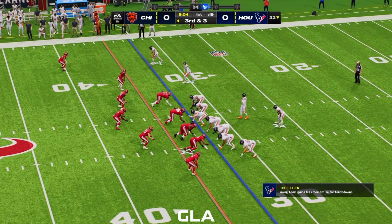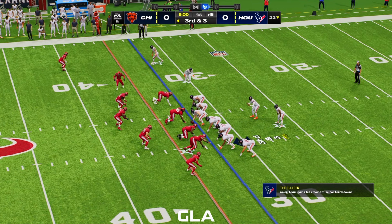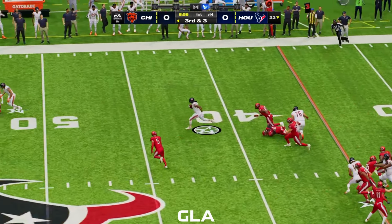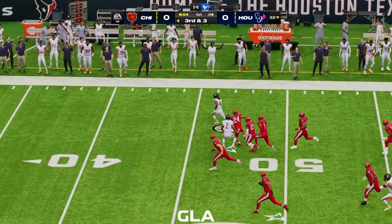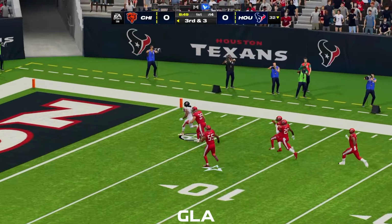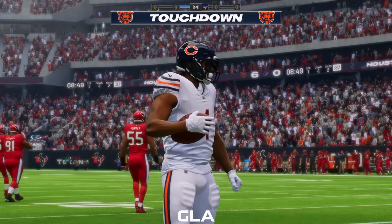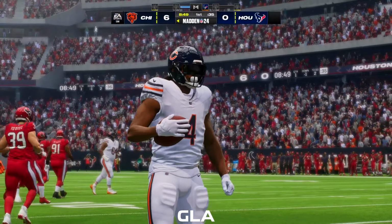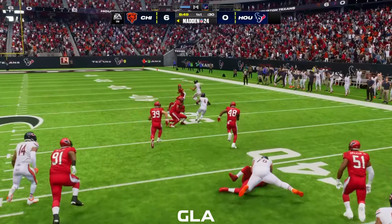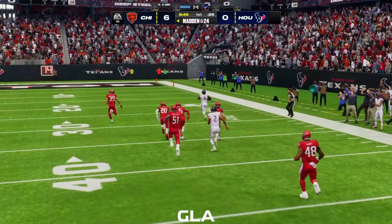Third play of this opening drive as they're looking at a 3rd and 3. Allen, the man in motion left. They'll try and run here with Swift. Able to slither. There he goes, right side. DeAndre Swift. Touchdown, Chicago. DeAndre Swift, 68 yards. And the Bears need just 3 plays to go down and take the early lead.